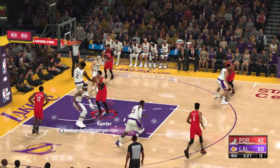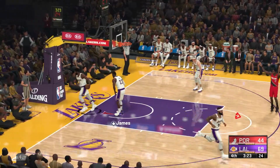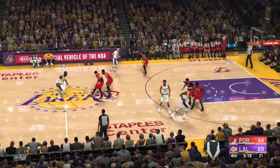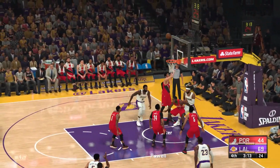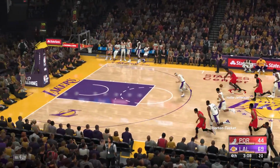Down low, Cantor, and he converts the layup. Cantor's got 4 points now in the quarter. And really inside the paint is where Cantor thrives. His dominant approach lets him just own that space. All the time in the world to get that one off.